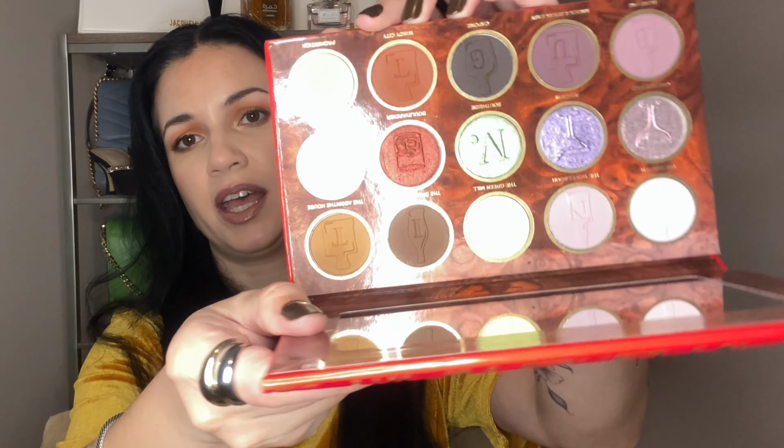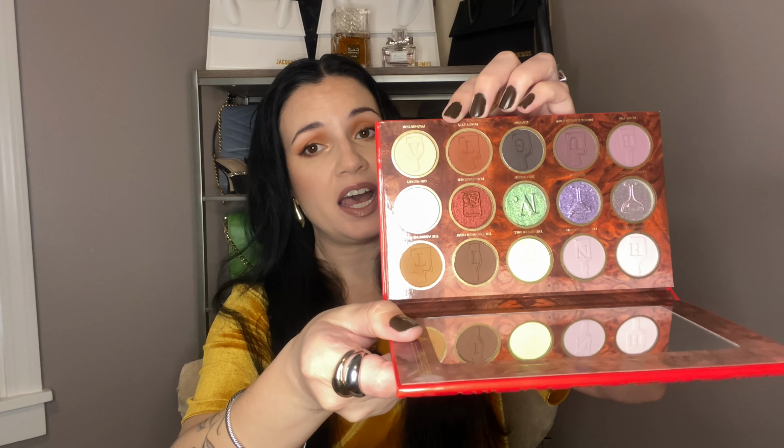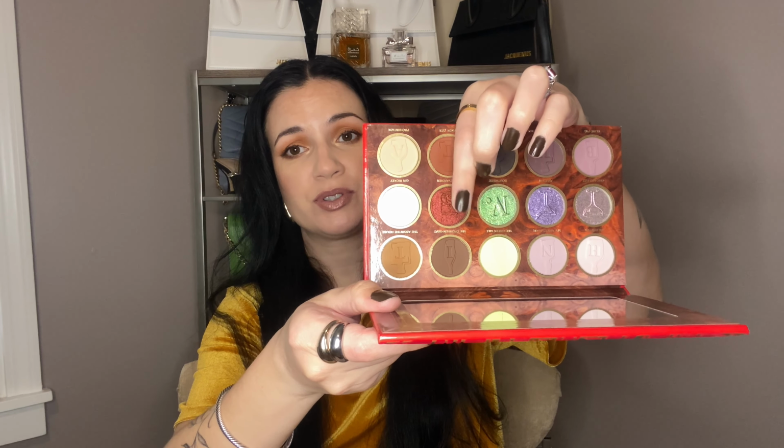Okay, back to Nomad. I'm so all over the place. This is their newest palette, and it is stunning. This is the Chicago Speakeasy palette. Gorgeous color story, and these shades are absolutely beautiful. I've only used the mattes because, like I said, I've been mostly into matte looks. The shimmers do look absolutely beautiful. This red here looks amazing.